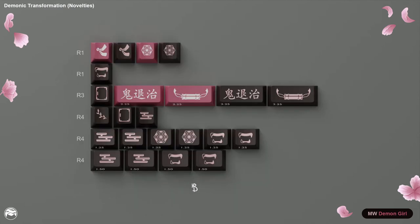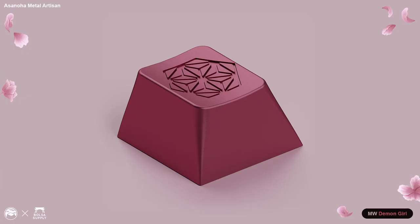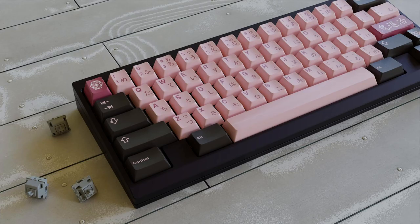There's also a novelties kit as well as a metal artisan that are really well designed and I think should be strongly considered if you're picking up this set. Overall, I do think that Milky Way Demon Girl looks nice, but it's not for me. I definitely understand why the designer chose the colors they chose, but I do prefer a darker black rather than the black that was chosen for this set.